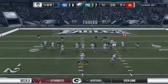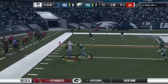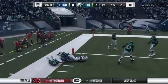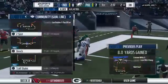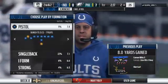Play clock winding down. Now Luck. That's complete right around the 8. And he takes this down to about the 2 before going out of bounds. A good pickup there. 8 yards on the first down completion.